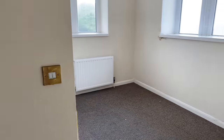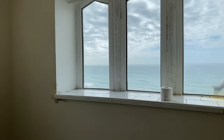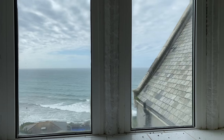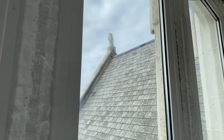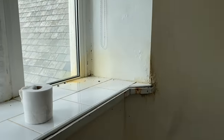Okay, so this is the very last room to have a look in now, and I've got a feeling it's going to be probably one of the best. Wow, look at the view out of here. This is absolutely stunning. Look at that, there's an owl on the top of the roof right there as well. That's really cool. Lots of seagulls flying around. God, look at this.